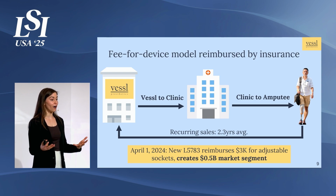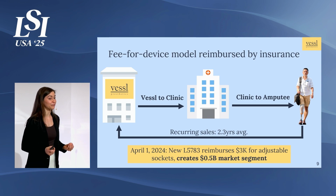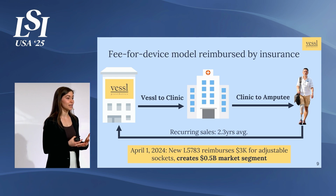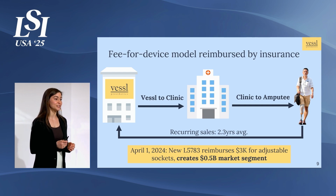Now, I mentioned that we are reimbursed. A new reimbursement code launched specifically for adjustable sockets earlier last year, and this not only shows the demand for these kinds of devices, but creates a $500 million market segment that Vessl is poised to dominate.